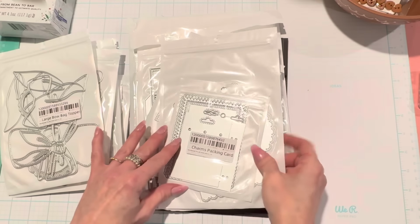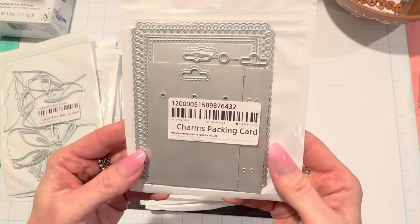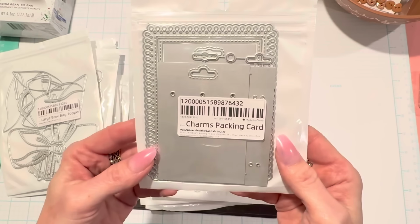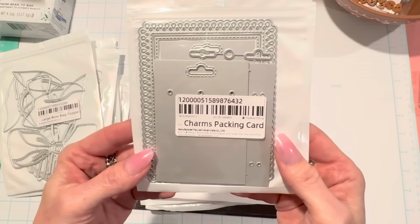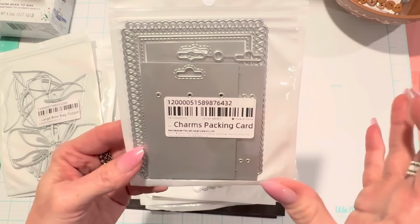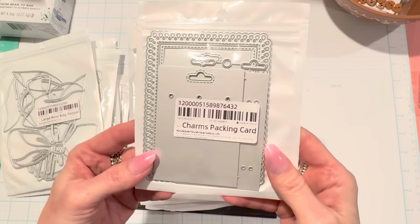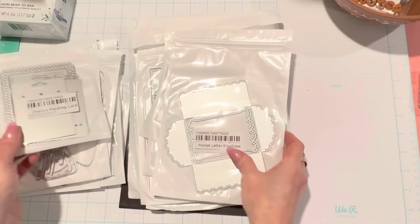And then we have the charms packing cards. So if you are sending out charms to your friends, if you're doing a craft fair and you want to sell some charms, this is a great way to display them, to send them, to sell them with. So presentation is everything, right? So this is a great option for that.